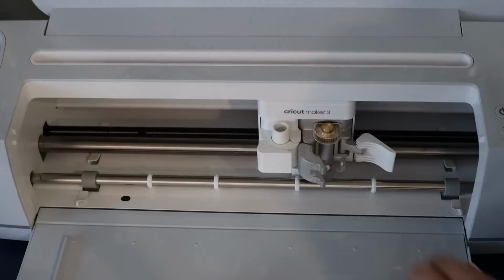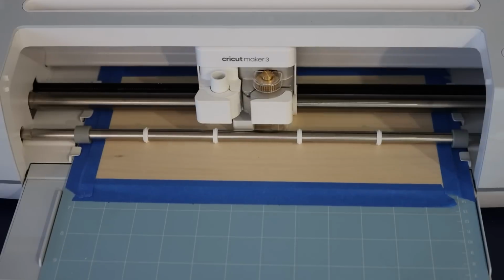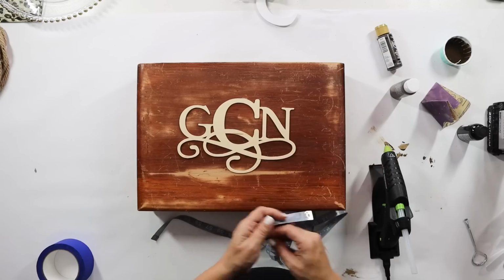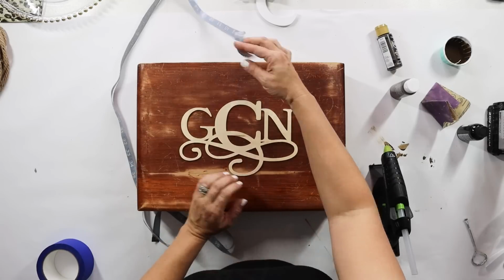So what I did is I designed a monogram on my Cricut Design Space, and then I went ahead and cut it out on my Cricut Maker in a thin balsa wood. Super awesome. Now here's where I kind of went wrong. I decided to make it go a little bit faster. I was just going to hot glue the monogram into place.